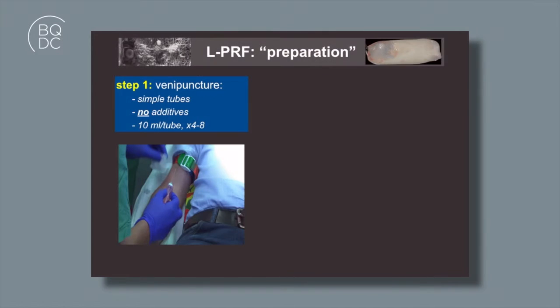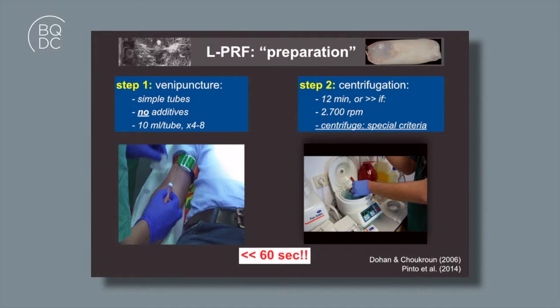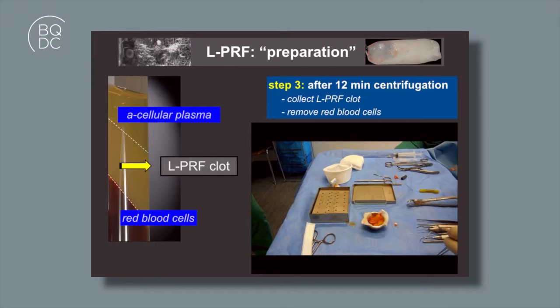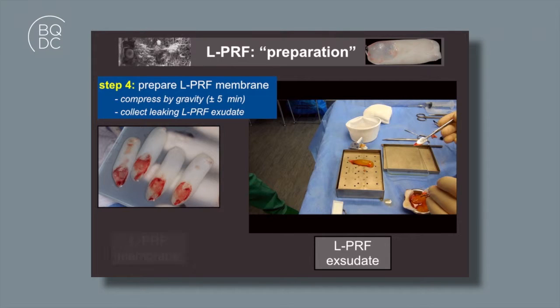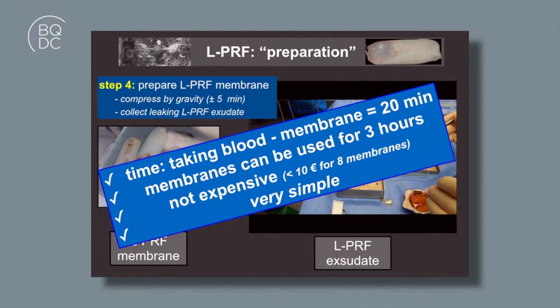It's in fact a very simple technique. You draw a little bit of blood from the patient, and with this you can make membranes that can be used as a kind of filling material, as a bone substitute, or a product that can enhance soft and hard tissues, like for example during plastic surgery, sinus augmentation, to preserve the ridge after tooth extraction. So it has many potential characteristics and many potential indications.